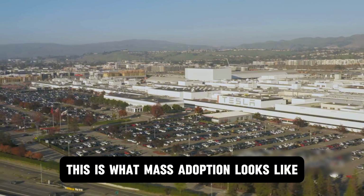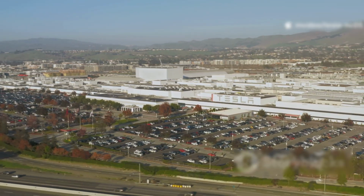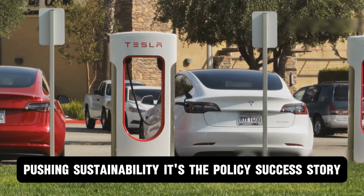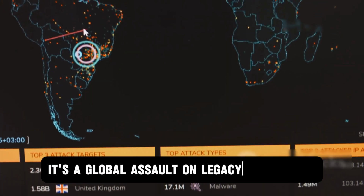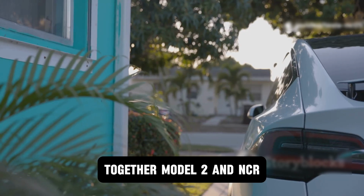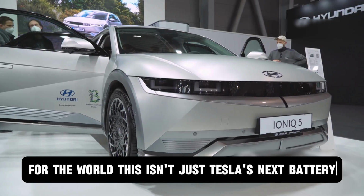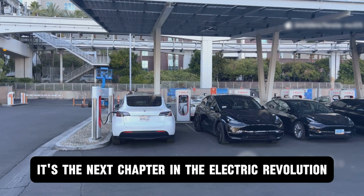This is what mass adoption looks like, not promises, but production-ready solutions. For millions of drivers priced out of EVs, the Model 2 becomes the gateway. For governments pushing sustainability, it's the policy success story. And for Tesla, it's a global assault on legacy car makers and foreign supply chains. Together, Model 2 and NC05 don't just challenge the status quo, they redefine what an electric vehicle can be for the world. This isn't just Tesla's next battery, it's the next chapter in the electric revolution.